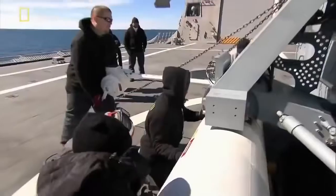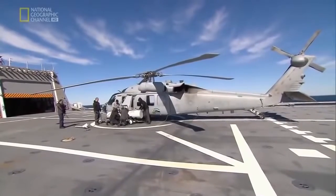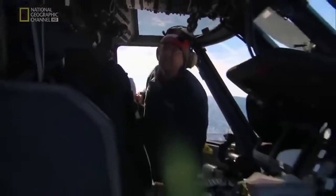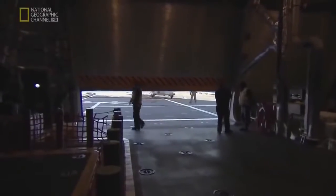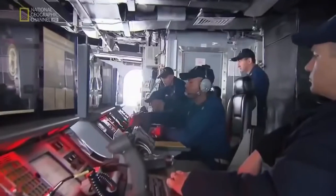Release the straps. All right, slowly raise the weapon. Up. The OLMIDS is housed in a 370-kilogram pod attached to the helicopter and controlled from the cockpit. Once the pod is ready to launch, Captain Olin and his Navy crew resume control of the mission.